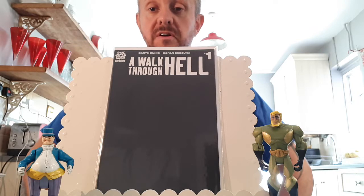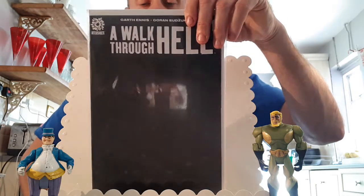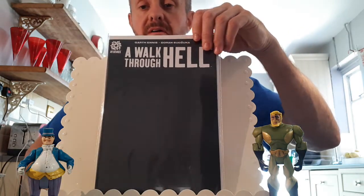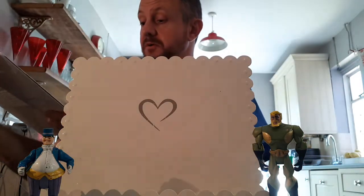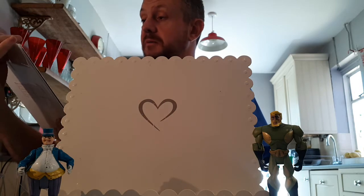This is the more sought after cover, so I'm glad to have that. This is the variant B cover, I believe. The all black cover. Hard to get in high grade, but there's no ticks on my book, so I'm happy with that.